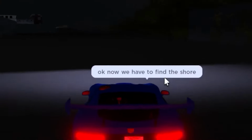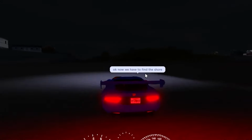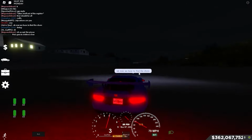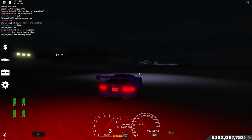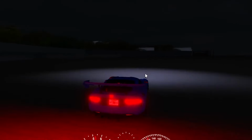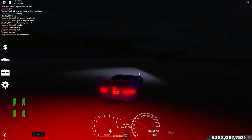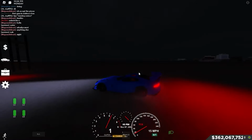Yep, now we have to find the shorts. Oh god, this car is crazy. Dude, do you guys hear this thing? Uh-oh, watch out. Okay, here we go. I got a plan. Let's go to Seaside. We're just driving underwater in the Viper casually. Dude, this car is so crazy. Uh-oh, turn! Oh! Oh my god. Well, it didn't turn, but it's okay. Oh my god.